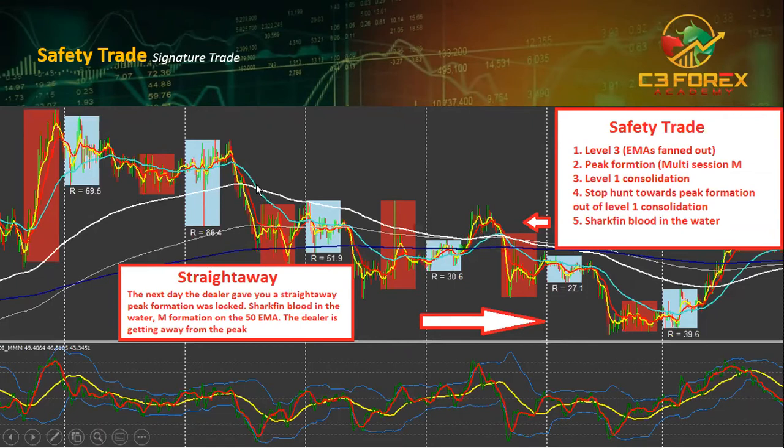The peak was locked when your 50 and 200 EMA cross. This is your 15-minute time frame. So if we used your hour time frame, this would be your 13 and your 50 EMA. But because we're in your 15-minute, this is your 50 and 200 EMA. Peak formation, it was locked right here.